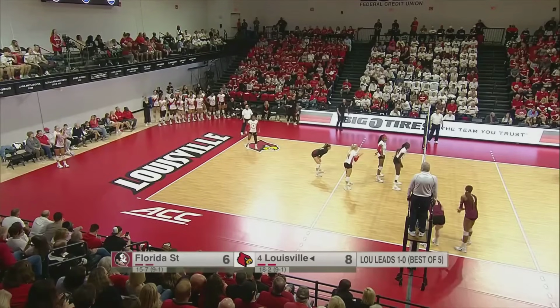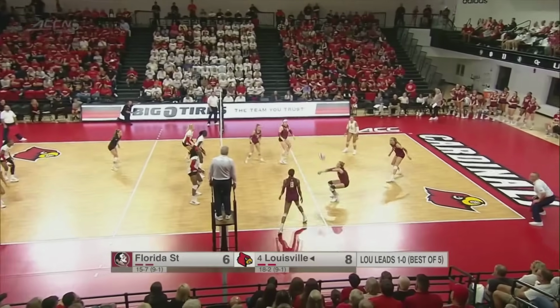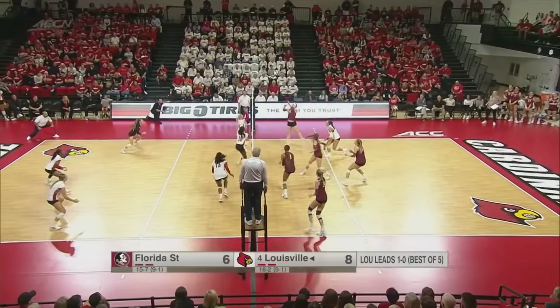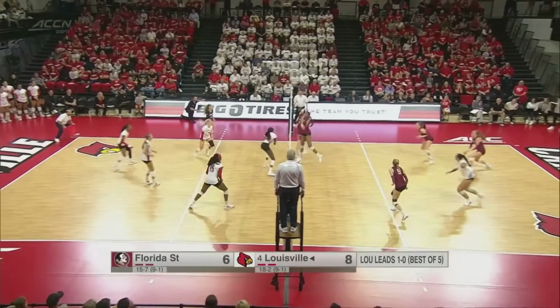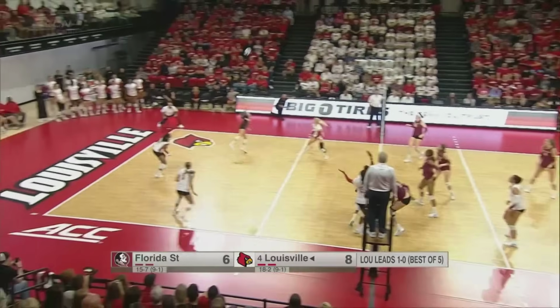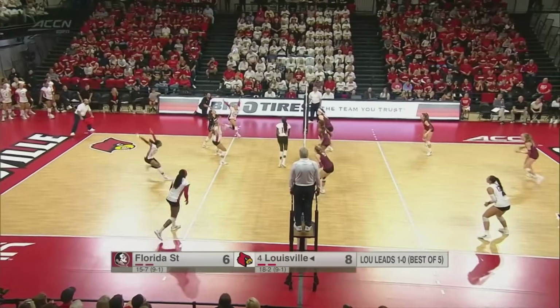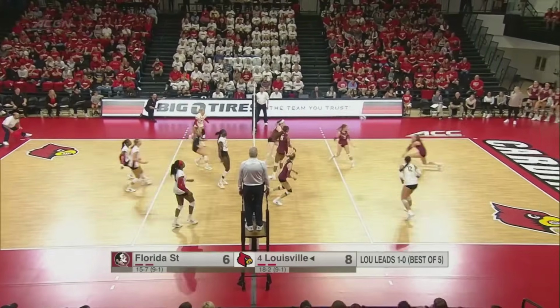And props to the Florida State team. All the girls on the court were saying, challenge it or don't challenge it, and who got the best sight line, and making sure coach saved the challenges for when they thought they were going to win them. That one hit right at Elena Scott, but she is very capable of handling balls like that. It was a chicken wing dig.